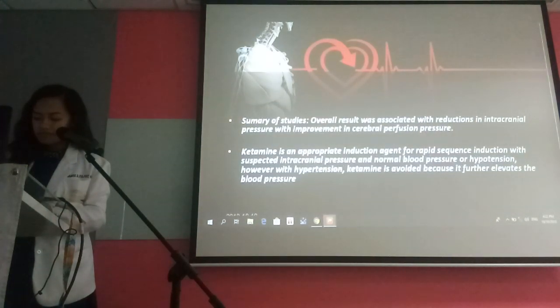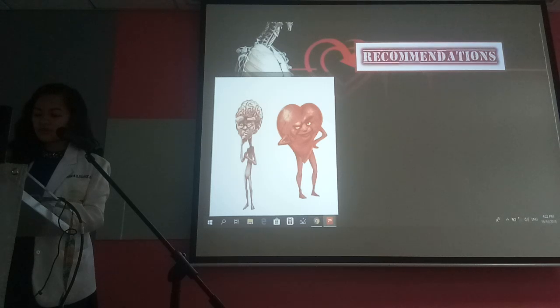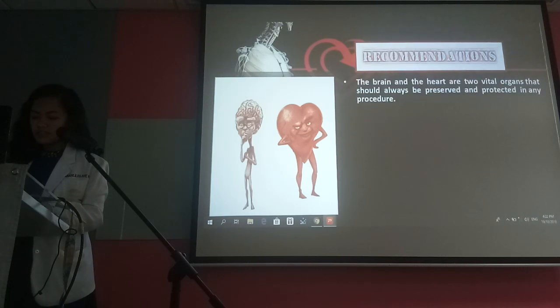In conclusion, they stated that ketamine is an appropriate induction agent for rapid sequence induction with suspected intracranial pressure and normal blood pressure or hypotension. This is a case of a 4-year-old boy with an uncorrected tetralogy of Fallot who developed multiple brain abscess, and the dilemma regarding the appropriate agent for anesthetic induction exists.